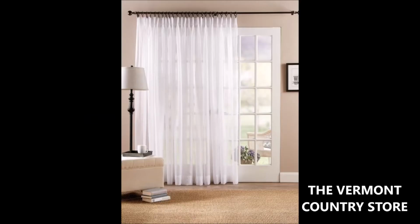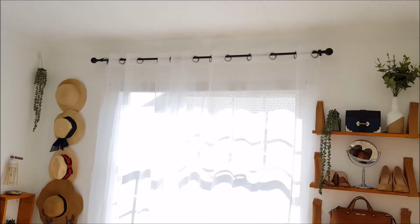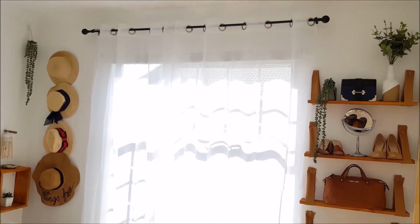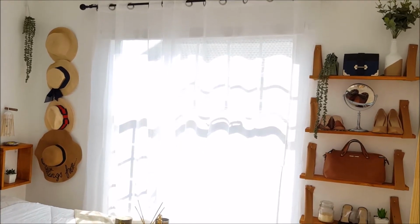And another tip on curtains, when you're picking your curtains, try and go for sheer curtains. If you guys don't remember my room makeover, I have a sheer curtain on top of a blind. That way during the day, I roll up the blind, it blends in with my window, and I have my sheer curtain right on top, and it brings in so much light, it doesn't obstruct any light coming into the room, making the room feel and look very spacious.